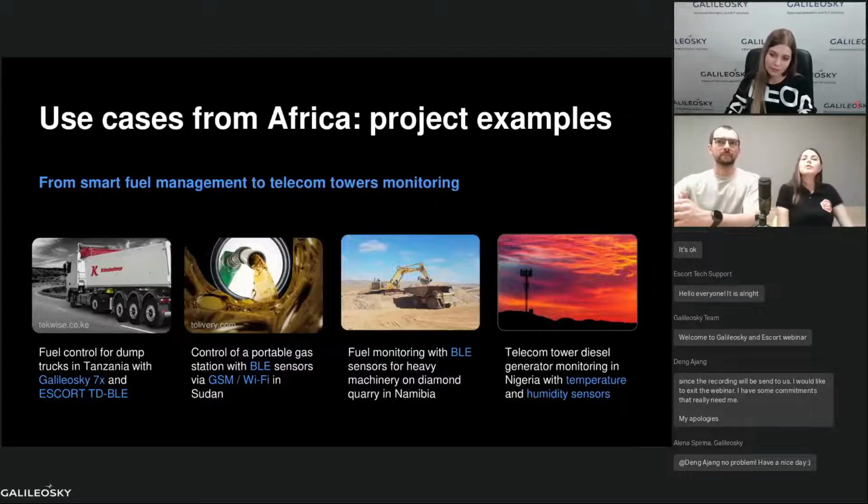Okay, for the fuel monitoring for the heavy machinery, we would like to look at the case in Namibia. As we all can imagine, heavy machinery, special machinery, requires a lot of fuel and has a lot of fuel consumption. So in order to reduce the fuel consumption, we have been installing fuel sensors, and the proper installation and calibration of the fuel sensor can save up to 45% and reduce the consumption of the fuel. Yeah, that's the truth. Big machines, big tanks, a lot of fuel.